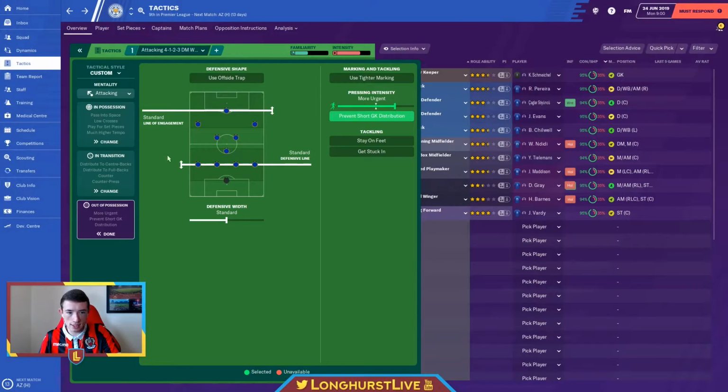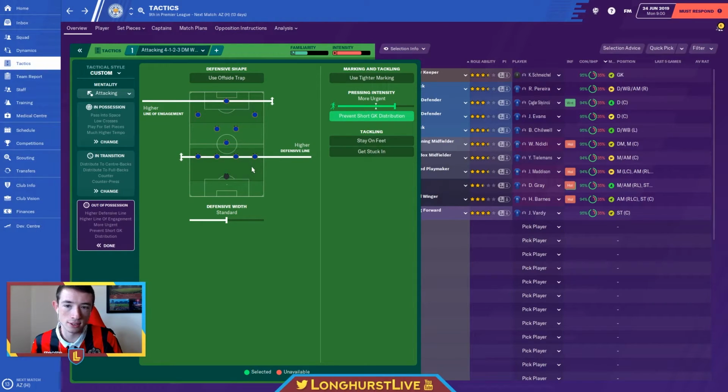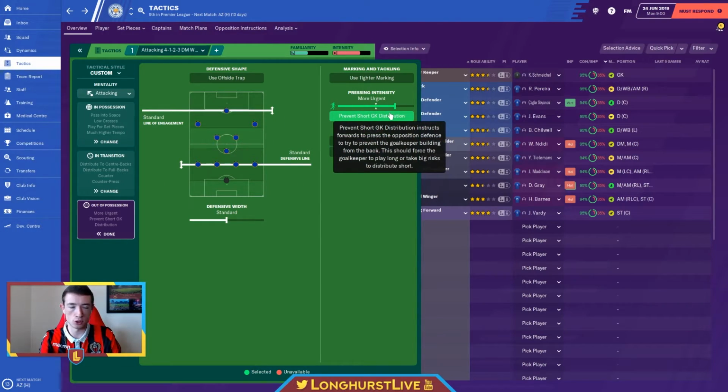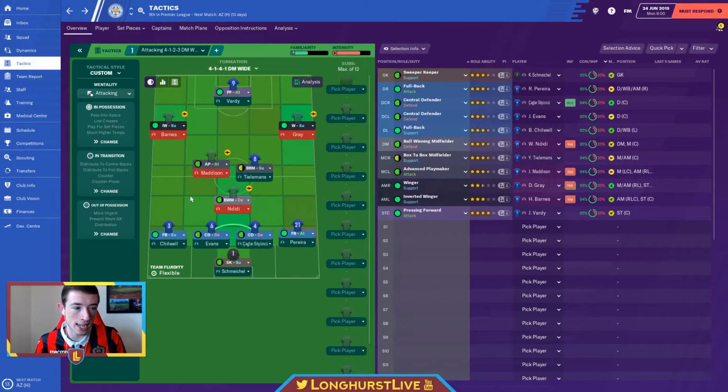Out of possession, standard line. Could go for a higher engagement, but I'm scared if you go for that, your centre backs are quite slow, so you might get caught out. So we'll go for standard lines here. More urgent pressing. Prevent short goalkeeper for sure. Jamie Vardy's going to just hassle the centre-backs if he can. But definitely for that, for tactics.